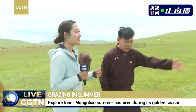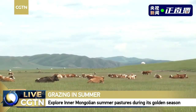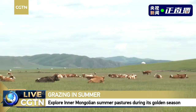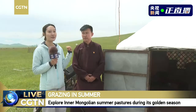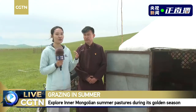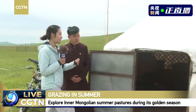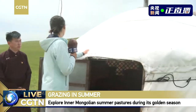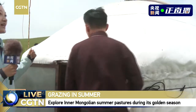So we follow the local herdsman, and his name is Hasbatu. We followed Hasbatu's family, and they arrived here around 5 p.m. yesterday. We could see that the yurt was already settled, and they stayed inside. We also got the heads up, so we could get inside to show our viewers what it looks like inside the yurt. First of all, let's look at the outside of the yurt.